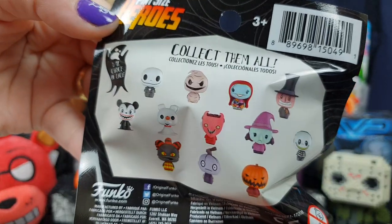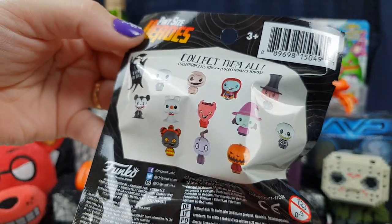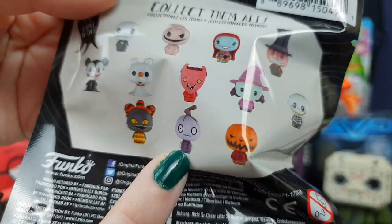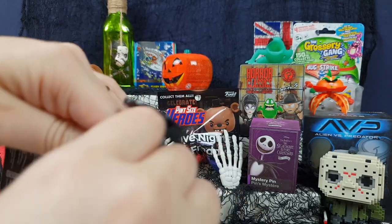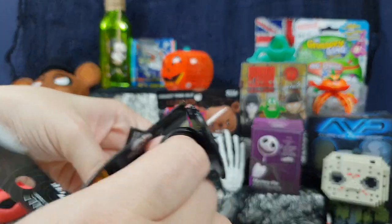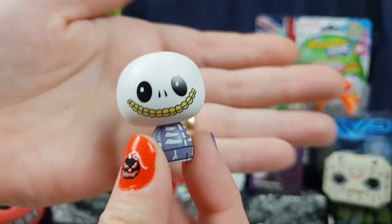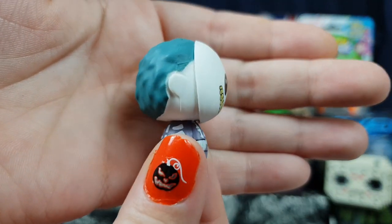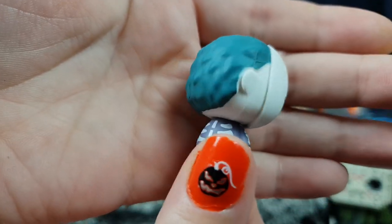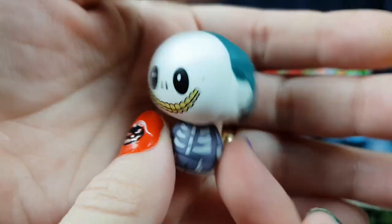These are all the different little guys you can get. I think the only one that we've got from this is this one here. I think he's the only one we've had from these, because we've opened them a couple of times for sure. I think that's Barrel, because you have Lock, Shock and Barrel. He's so cute.